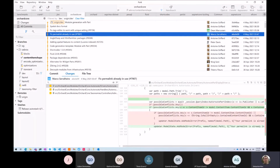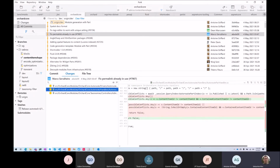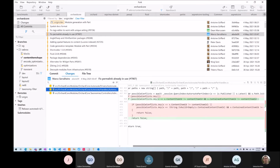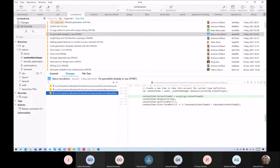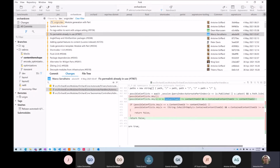To verify that another route is already in use. Yeah, in this case, it was an edge case with taxonomy contained routing. Okay. Now you use that. So it was there already.